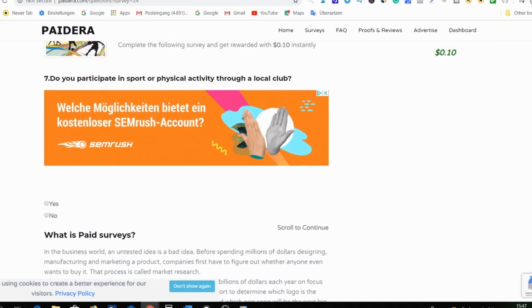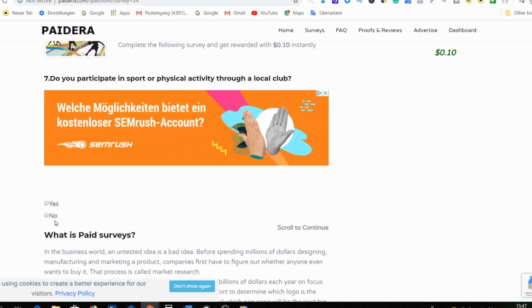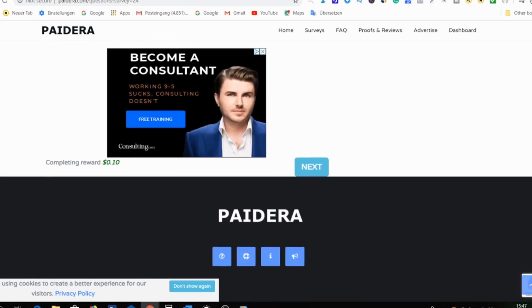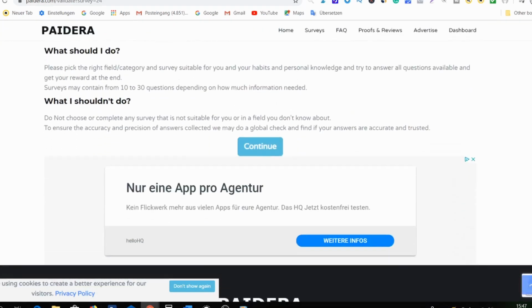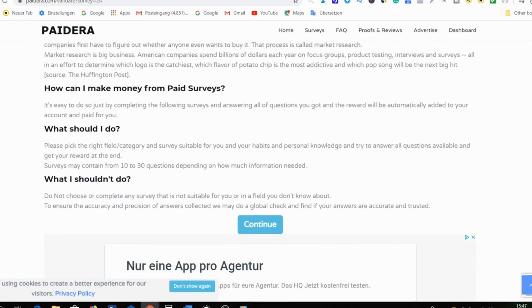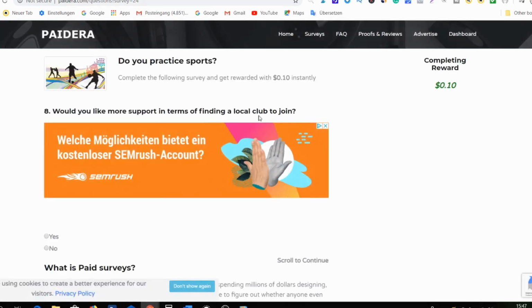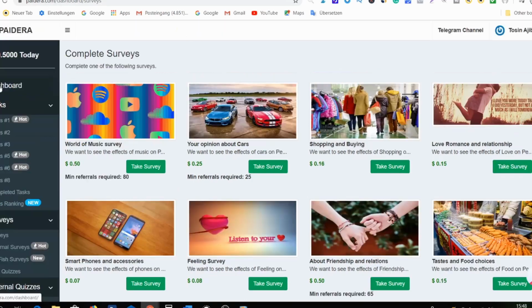For example, what do they write there? Do you participate in sport or physical activity through a local club? So we can even lie with these answers. You don't have anything to lose. So that's it with this platform, and this is part of their earning. This is a kind of method that you can use to earn money with this platform. All right, let's go further.